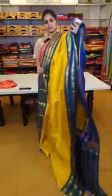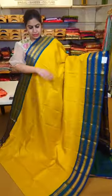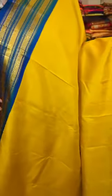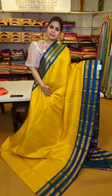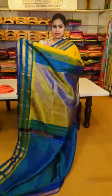Another color combination, another design is mustard yellow. Beautiful mustard yellow. It's a kutu border saree, a very classic piece, simple and elegant. It's a plain saree with nice traditional borders. 18,999. If you want to have one of those classic pieces in Gadwals, here is one such simple and elegant piece, just priced at 18,999.